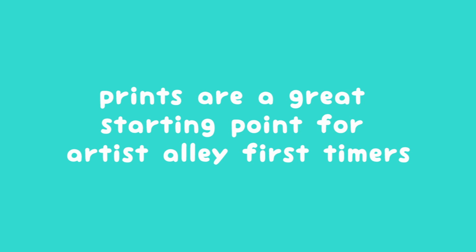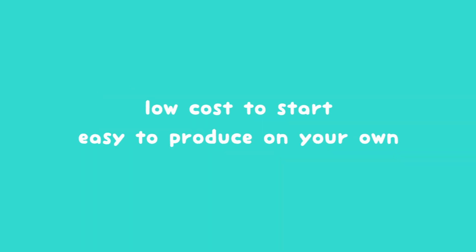So for some final notes, prints are a great starting point for first-timers. If you have never been to a convention before and you have no idea how well your artwork is going to sell, prints are a very good first item to try out. It's a very low cost to get started, and it's potentially very easy to do on your own in regards to printing them out and file setup.